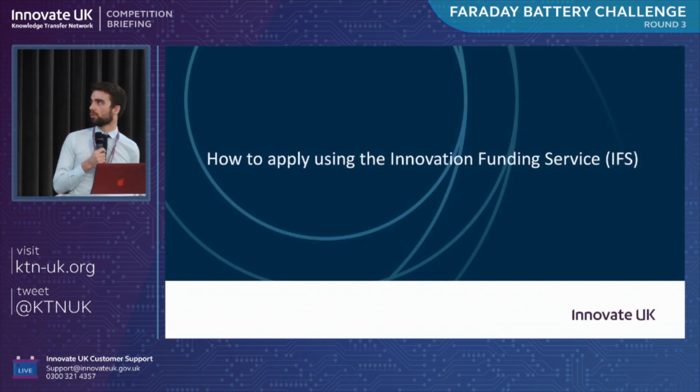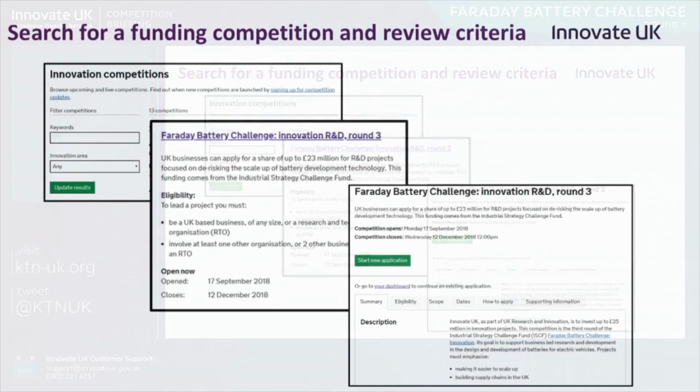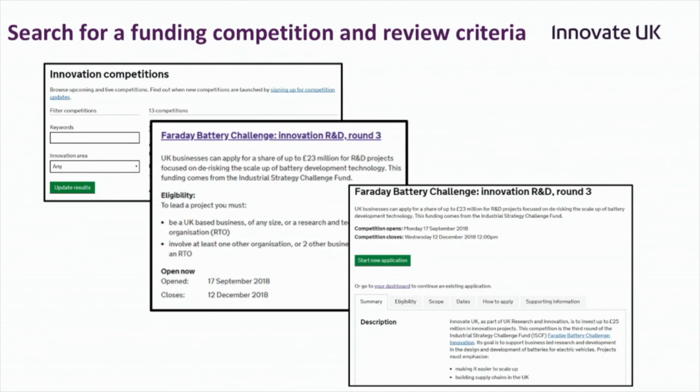I'll now run through how you use IFS, the Innovation Funding Service. When you go onto the web and go to Innovate, you can search for the different funding competitions that we have live currently. Once you click into a specific competition, you can look through the eligibility criteria, the scope details, the specific milestones for the competition, how you apply and answer questions, and there's also further supporting information on there. That's on our webpage for the duration of the competition open period.